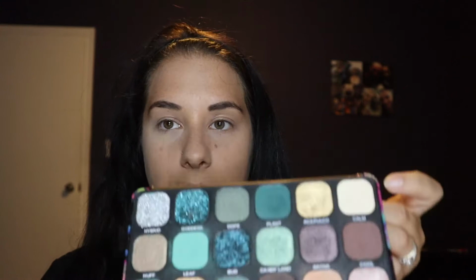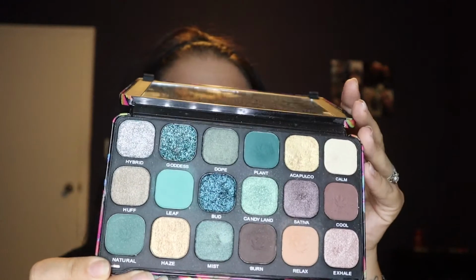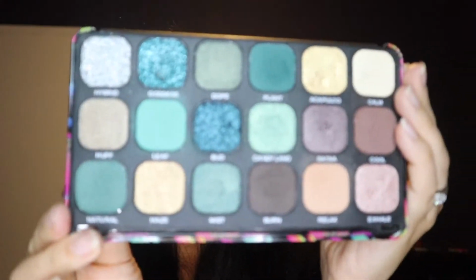A few moments later. Here's what I'm thinking. I want to do a big smoky green eye, like a silver halo almost, with maybe some sparkles. So we're gonna start with the smoky green. I know I've used this palette before, but I just love the greens in it so much. This is the Chilled palette by Makeup Revolution.